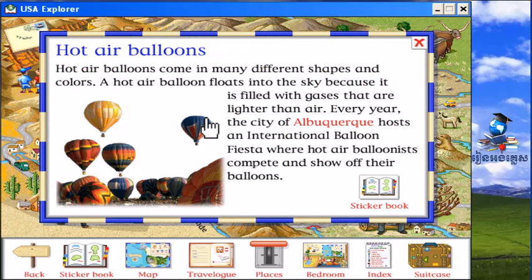Hot air balloons. Hot air balloons come in many different shapes and colors. A hot air balloon floats into the sky because it is filled with gases that are lighter than air. Every year, the city of Albuquerque hosts an international balloon fiesta where hot air balloonists compete and show off their balloons.